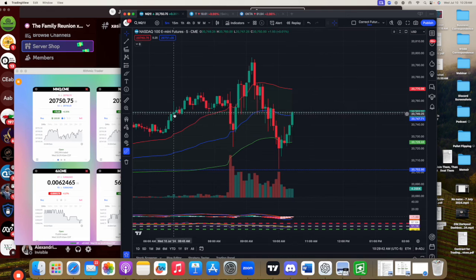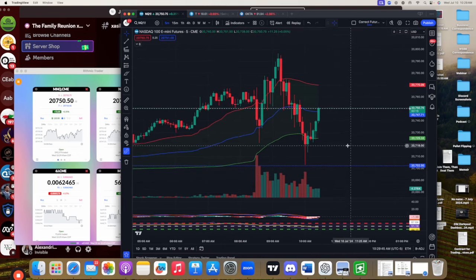This is the confluence in the market. Technical analysis is so simple. You just need to match things up. You know what I'm saying? You feel me? Probably not.